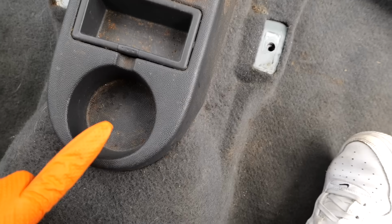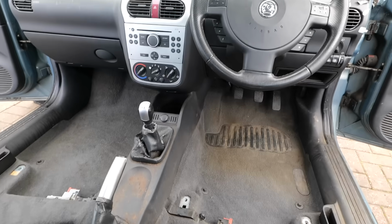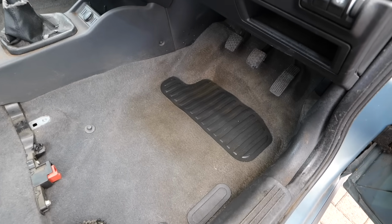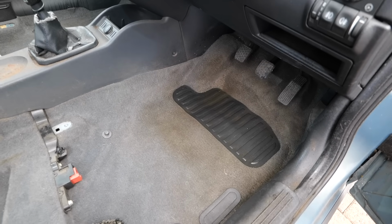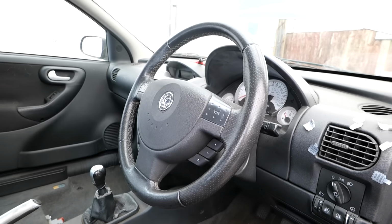So obviously the next job is all of this grime in here. It is absolutely filthy, so it needs a good scrub, and then we can pop the seats back in once it's looking a little bit cleaner. I just gave this side a little bit more of a scrub, and it definitely looks a bit better than before. So now it is time to tackle all of the interior.